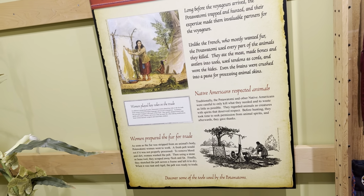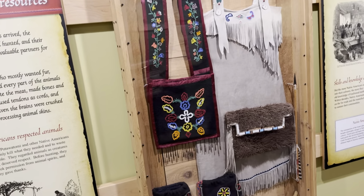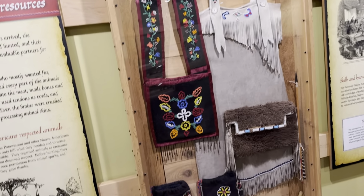And then women prepared the furs for the fur trade. And then this is some traditional garb.